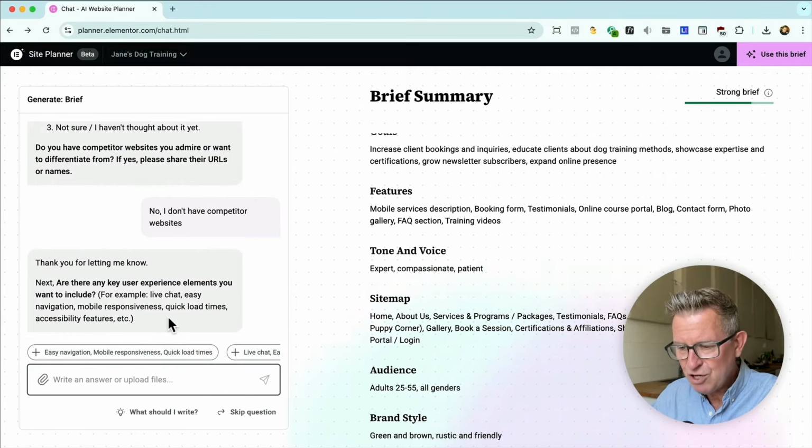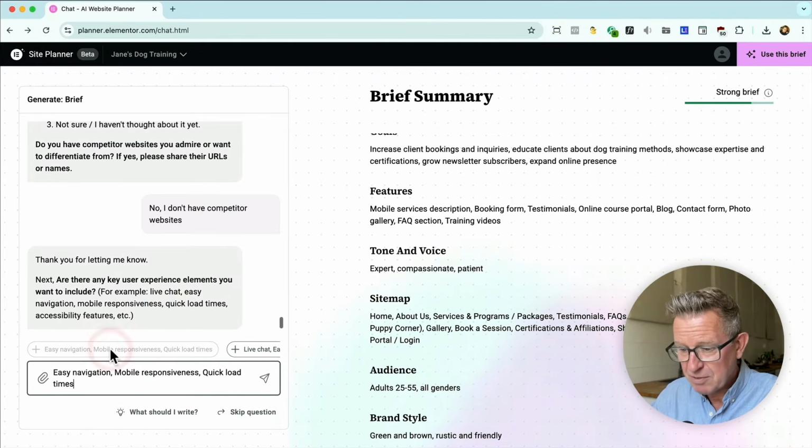Are there any key user experience elements you want to include? Easy navigation mode. Oh, yes, 100%.